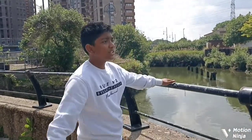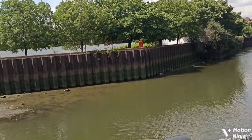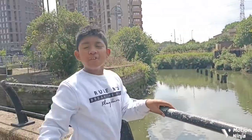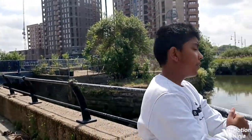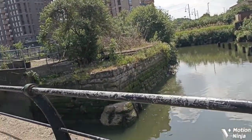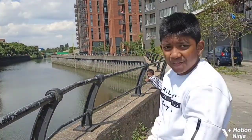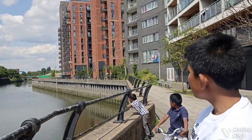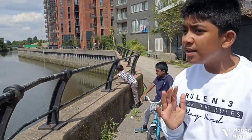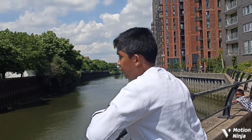You guys, water from here goes through here under that tunnel to over there. We were just recording right there. It goes under this tunnel right there. There's a bridge right there. I think you might be able to see it. You can go over there if you like it, guys. Really big place.